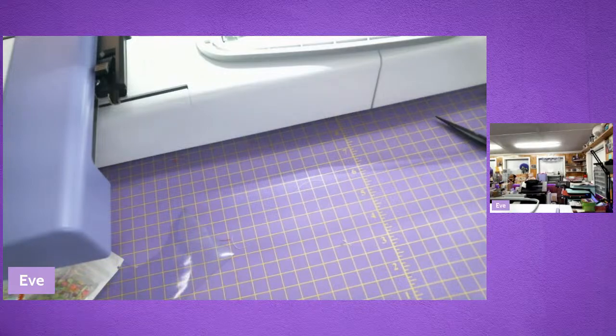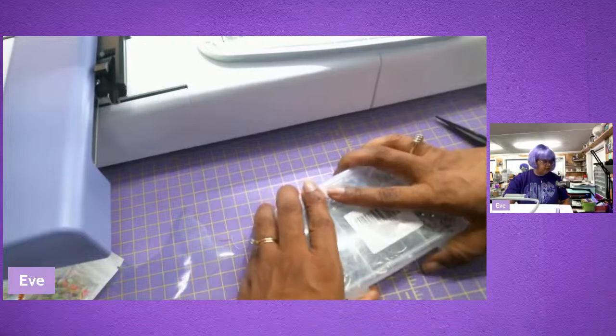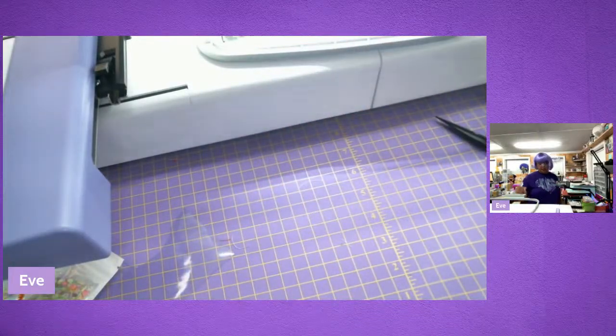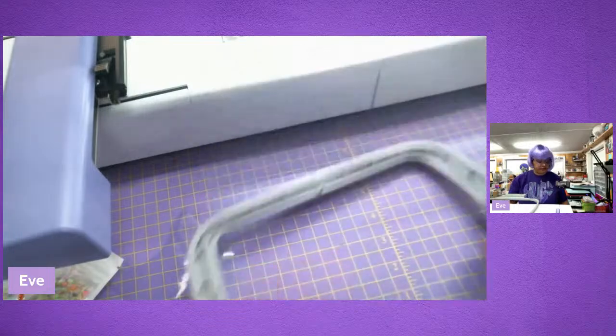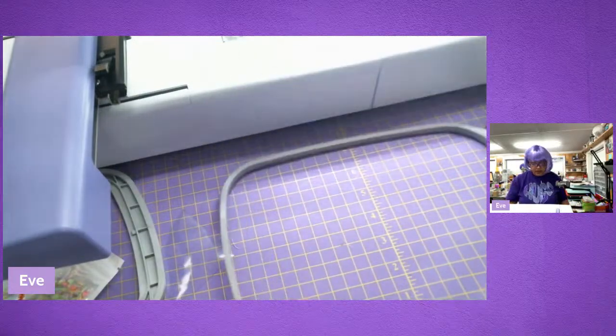All right. Let's see. So I'm going to move this. I'm going to set it behind us this time. And then while the second part is stitching, I'm going to show y'all the other stuff that I got today from Joann's. Okay. So here's the back part of the hoop.